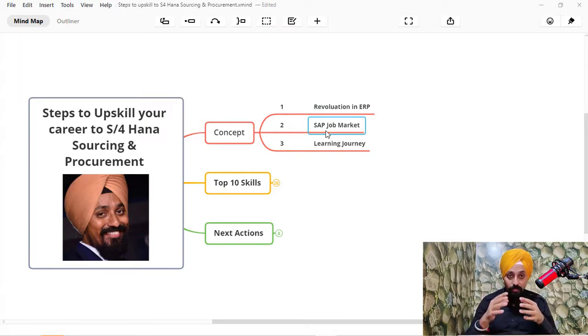The market is hot, and this demand is going to increase rapidly when people shift more to S4 HANA from ECC. At that time there would be huge demand in the market, and people would be looking for those who know SAP S4 HANA sourcing and procurement, who know the key concepts required to implement projects in SAP S4 HANA.